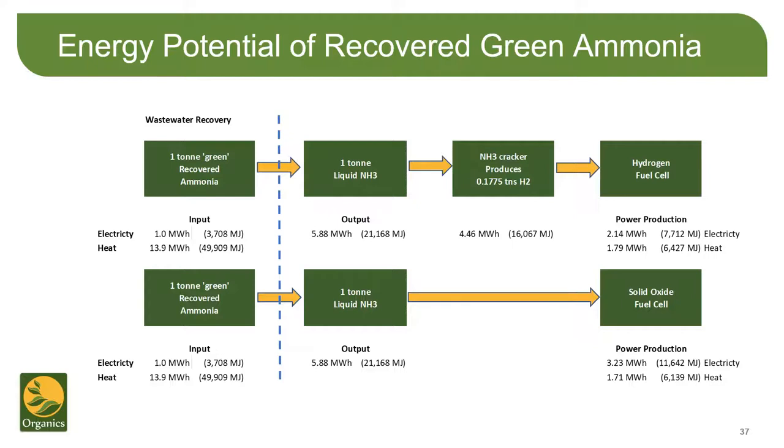The process at the bottom outlined, working from left to right, is one that's still in development stages, and it would use a solid oxide fuel cell. It has the potential to be even more efficient than hydrogen fuel cells. So an example here, for every ton of ammonia recovered, more than 3 megawatt hours of electricity could be produced. So what that means is 3 megawatts of electricity for 1 hour for 1 ton of ammonia, or around 125 kilowatts.